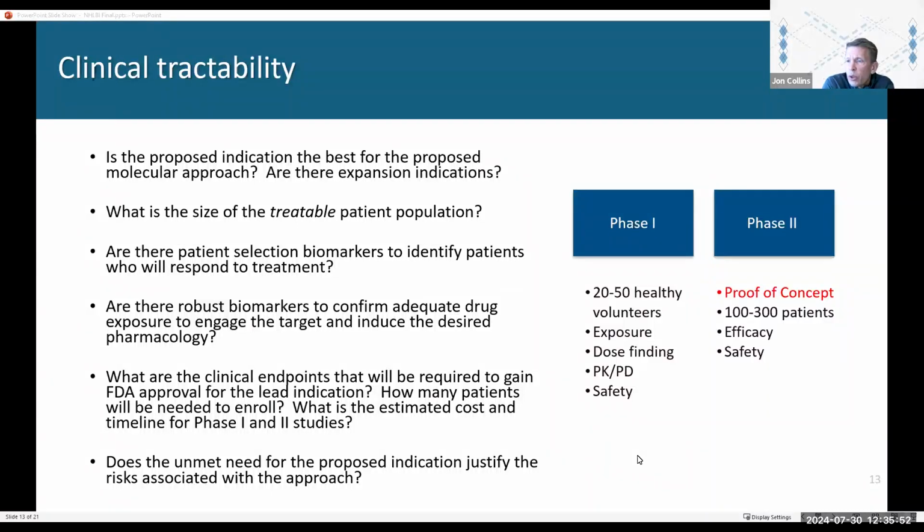I run across proposal after proposal where, pick Alzheimer's, for example, where the size of the AD patient population is enormous. But if you look at their mechanism of action, I think you'll realize that they can't treat all those patients just because of the disease and their mechanism of action. So I think it's really important to think about the size of your treatable patient population, because that's where the commercial side will come into play.